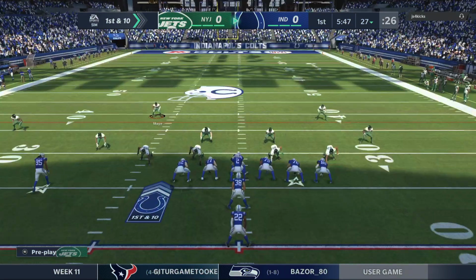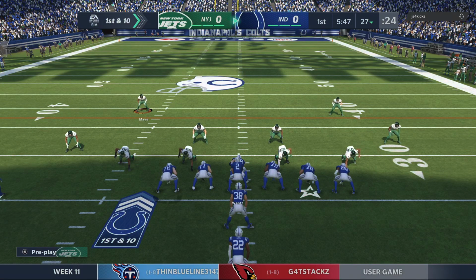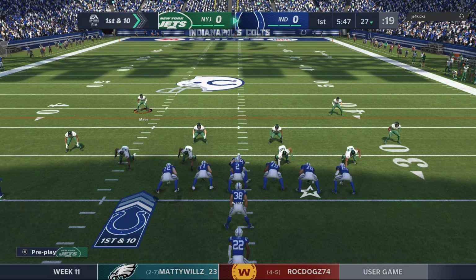Here we go, D. Get off the field. Let's go, let's go. Hey, we got Mike, number 53. Mike, 53. Get ready, get ready, get ready.